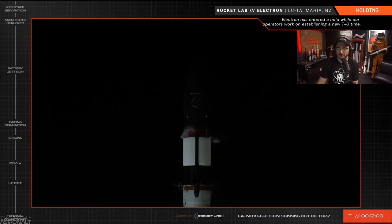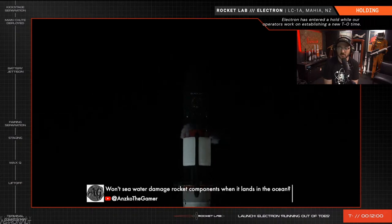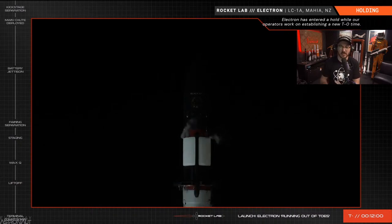But, yeah. Let's see here. Ansco, this is a great question: won't seawater damage rocket components when it lands in the ocean? The answer is yeah. They aren't necessarily trying to reuse this yet at this point.